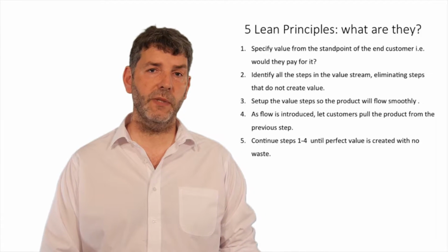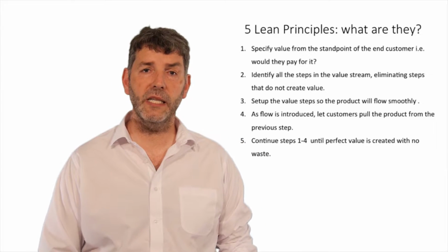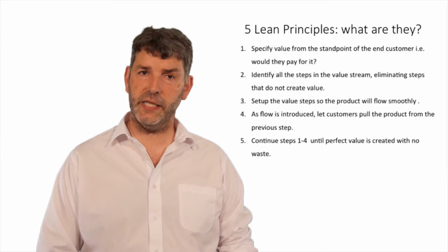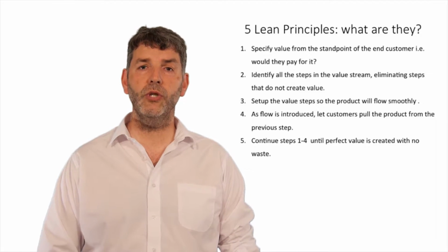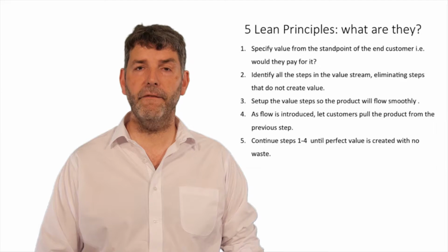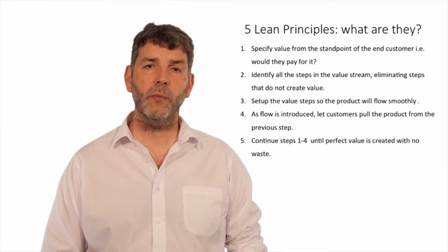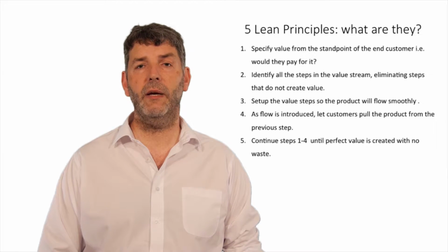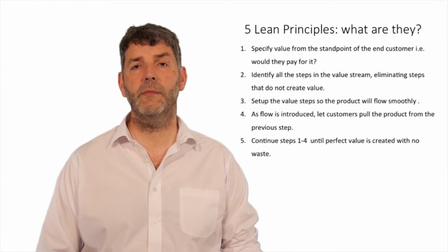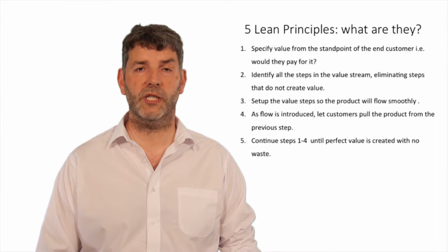The second of those principles is called value stream. Value stream is a kind of complicated term, I guess, but all it means is looking at each step of our process or each step of our workflow with a view to making sure that it adds value as much as possible. The next of those principles is continuous flow. And what we're looking to do here is to try and have the work move smoothly and flow all of the time without having backlogs or delays on its way toward the customer.